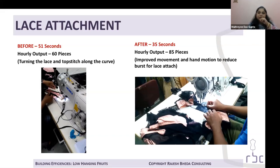So in this, what we did was, the trainers did not use any additional work aid or anything else. We just changed the way the operator was holding the fabric. Just by changing her finger movement, we could get the improvement that was there. So I'll just run the video now, Maitreyi.